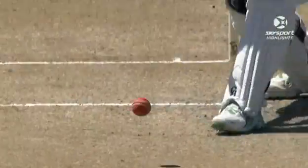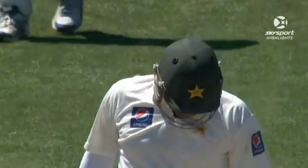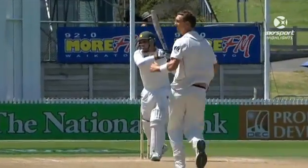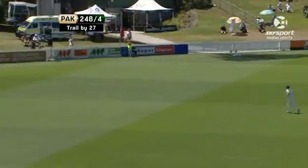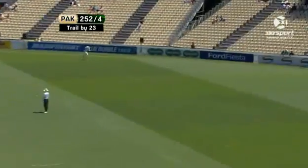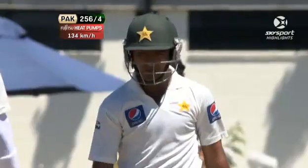Oh, that's a lovely shot from Misbah. Arnell just a touch full. And look at that, straight through the ball. Lovely cover drive from the Pakistan skipper to get his morning underway. Goes again, and that's another boundary. Oh, good shot. Lovely stroke. Backward of square, 4 runs.